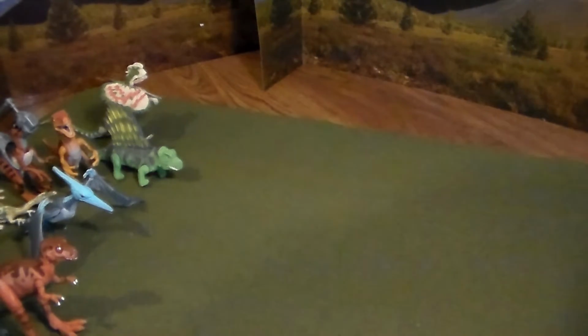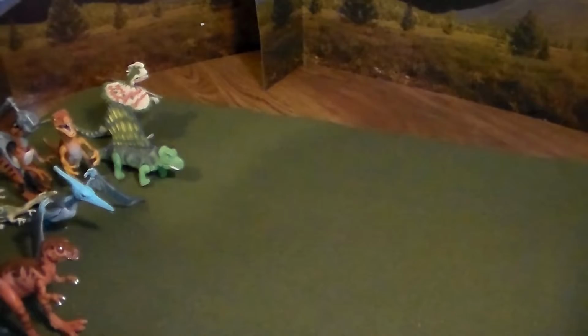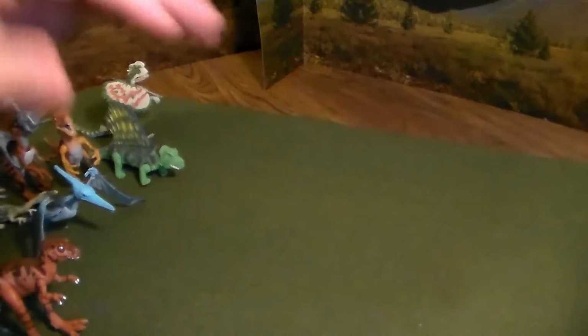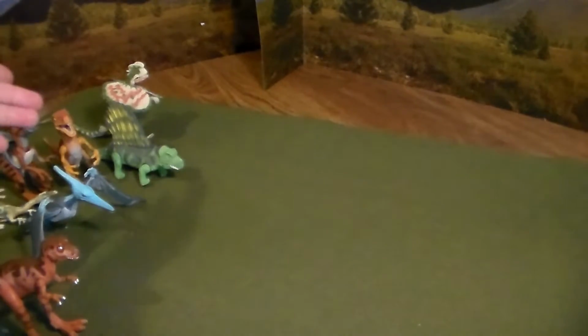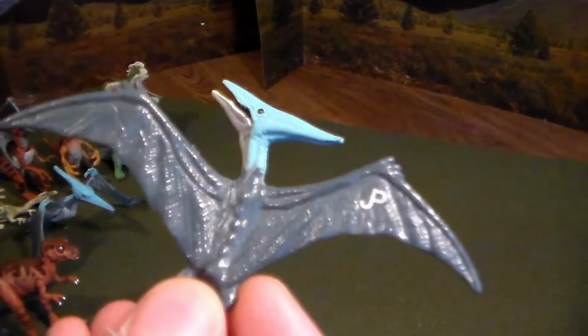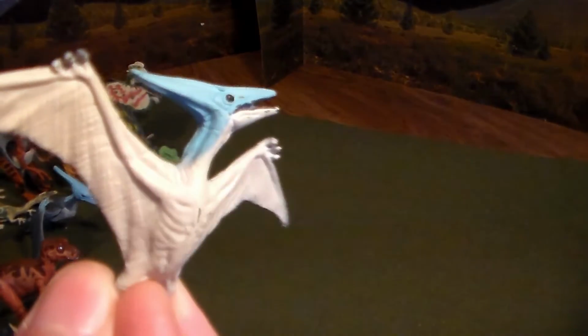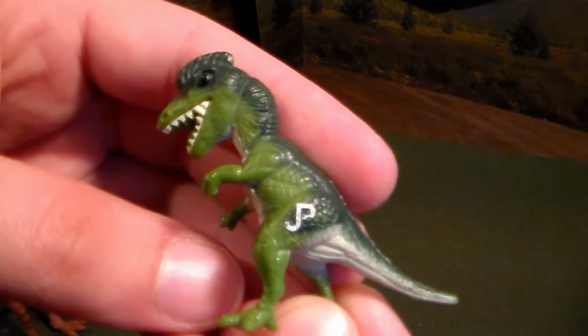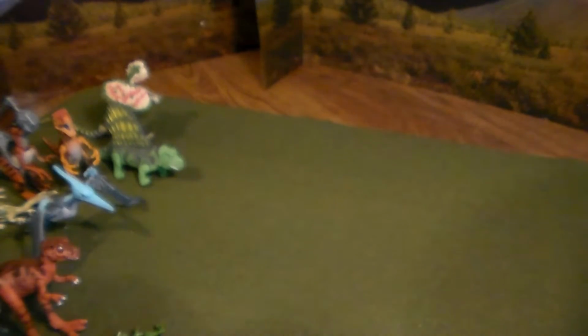Speaking of the dinosaurs, all of the characters that I'm about to show you guys are all complete. Here's the baby T-Rex. I love how the figures come with the smaller dinosaurs, just in case you couldn't afford the bigger dinosaurs. Here's the baby Triceratops that comes with Ellie Sattler. Baby Pteranodon that comes with Alan Grant. I'm pretty sure the baby T-Rex came with Robert Muldoon. And here's the baby Dilophosaurus. And the baby Brachiosaurus that comes with the Tim Murphy figure.